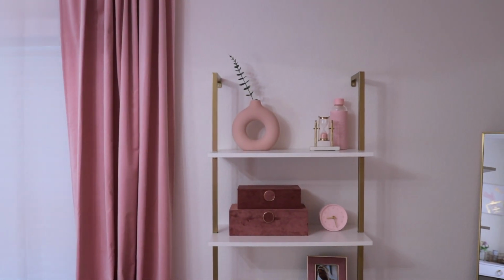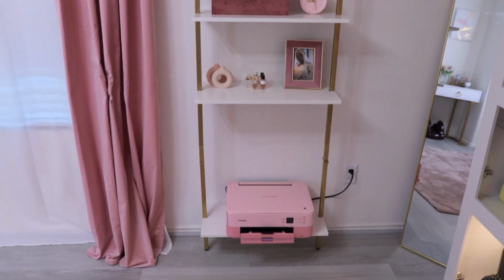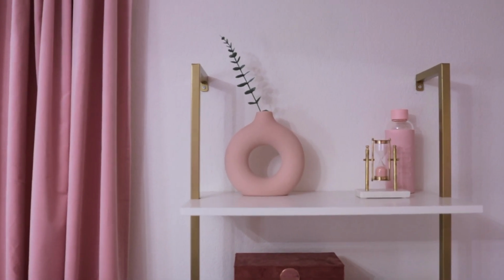And then when we move right next to the curtain, we have this wall hanging shelf over here that I just used to put some decoration pieces, some boxes, and then I have my printer at the bottom because when I'm shipping items, I need to print out my shipping labels.